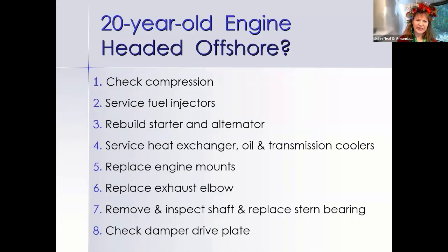But if you have a 20-year-old engine and you're heading offshore or heading up to Alaska, we've got an 8-point checklist for you to do. First off is compression, your injectors, the alternator, heat exchanger, the engine mounts, the exhaust elbow, shaft and alignment, and then the damper drive. So 8 points that you should consider.